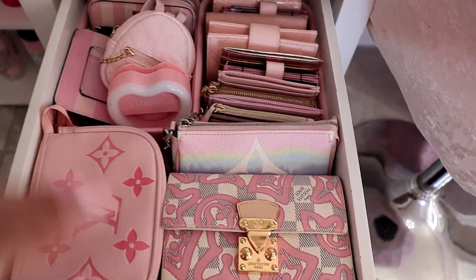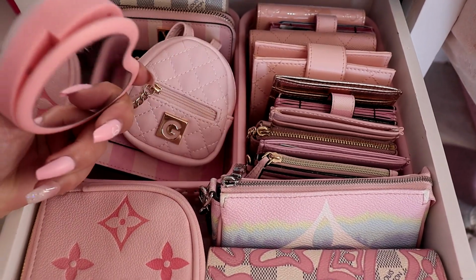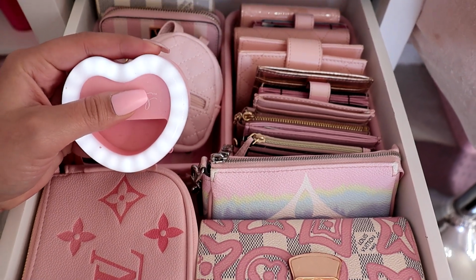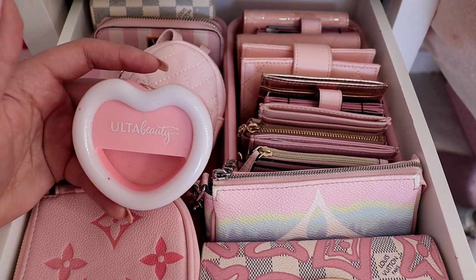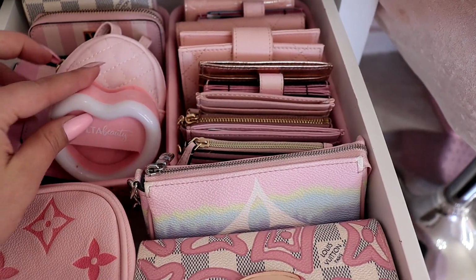It's nice and neat. I always get questions about this selfie mirror that you put on your phone and the light turns on. I got this from Ulta maybe 2 years ago now, so I don't know if they still have it, but you can find these on Amazon. You just put heart-shaped phone ring light and these will pop up. So they're easy to find, but I always get questions about that.